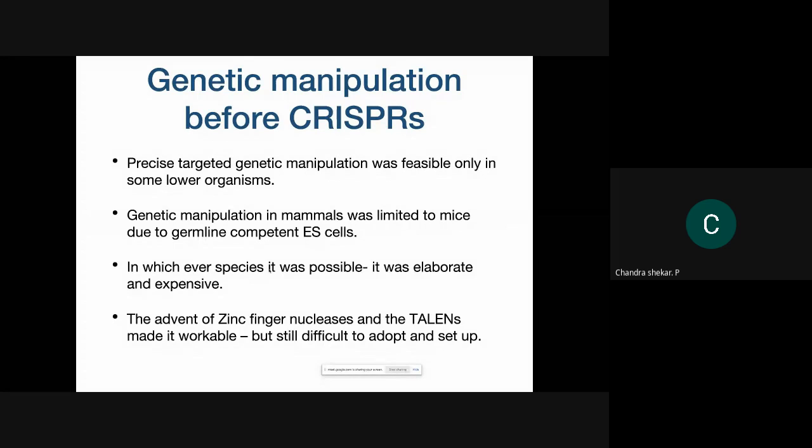could be. Okay. So manipulating the genome of the cells is not so easy, although now it seems to be much easier, but it was a very difficult thing to do. And before the CRISPRs came, it could only be done in very few organisms, some lower organisms like bacteria. In bacteria, you could knock out a gene, you could change a gene much more easily, whereas it was not possible in most of the mammalian cells.